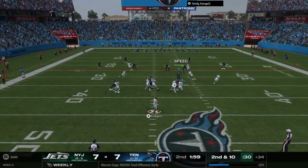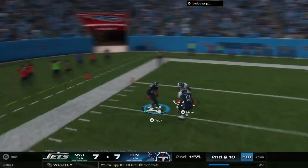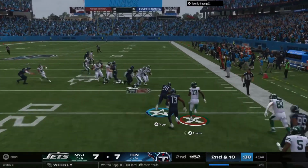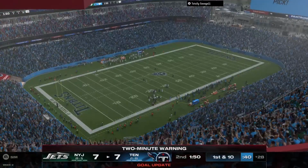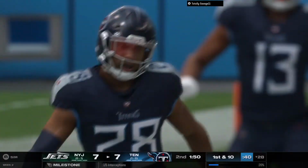To throw, it's Rodgers. Well, he tries to force it in, and it's intercepted. Picked off by Quandre Diggs. And the Titans are going to take over at their own 28-yard line. 1:50 to go here in the first half.